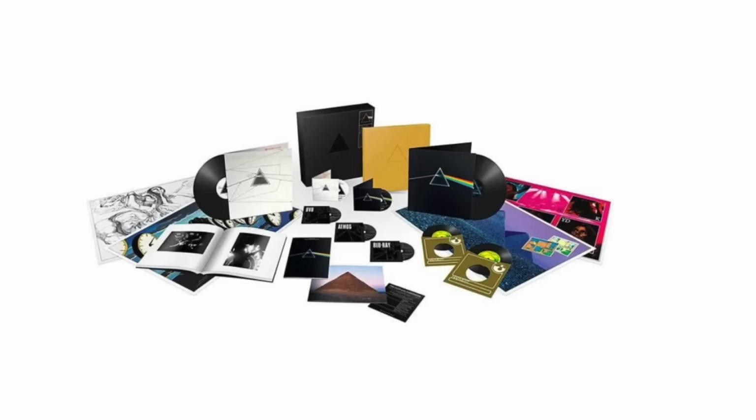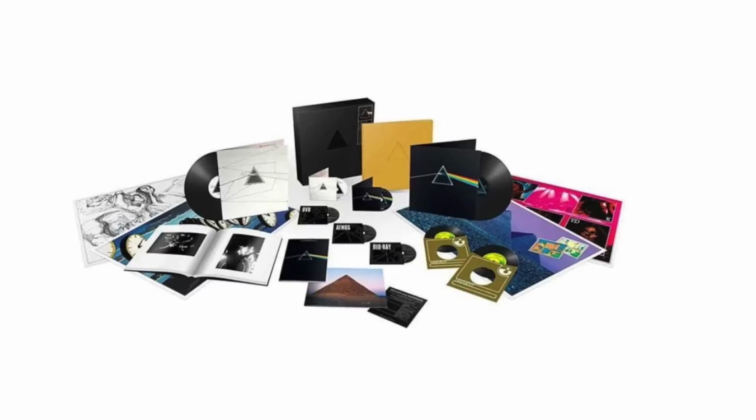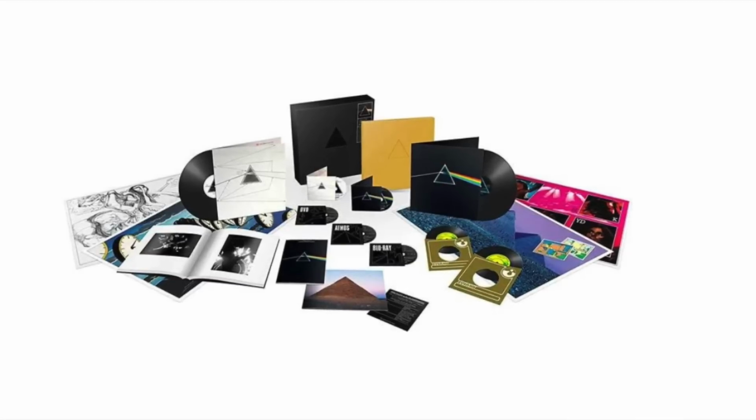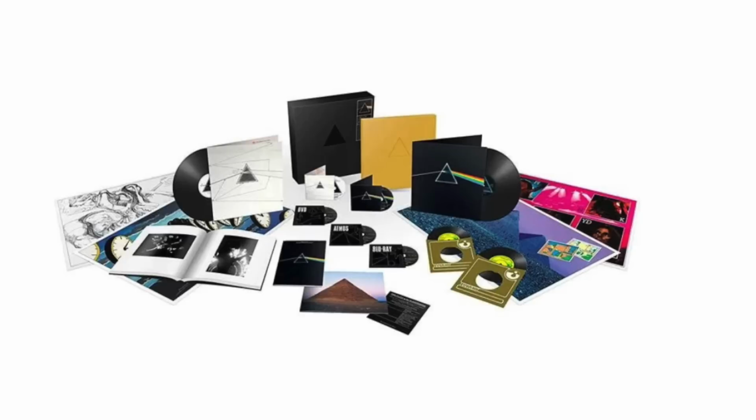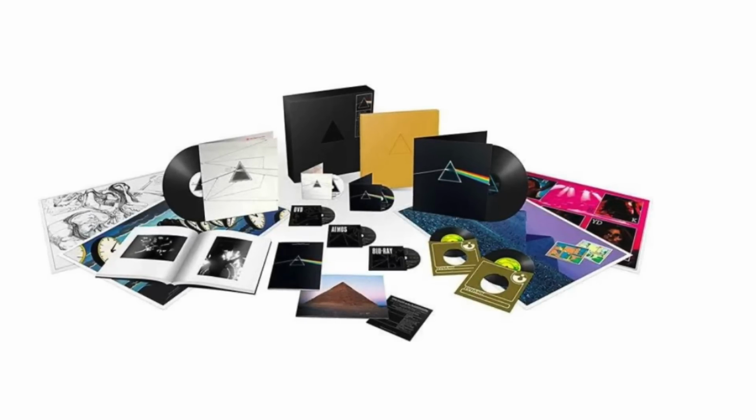I will start out by saying I wish I could be more excited about this, and I'll explain that in more detail in a bit. First, let's go over what's inside. The new deluxe box set includes two CDs, two vinyl LPs, two DVDs, two Blu-rays. It will also feature two replica 7-inch singles. It will include a hardcover book, and to me, the most curious thing about this set is a songbook.